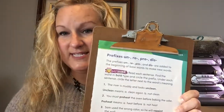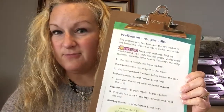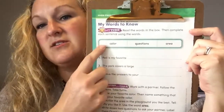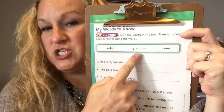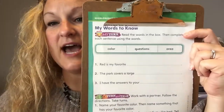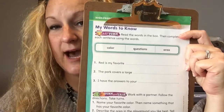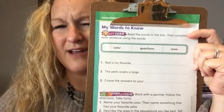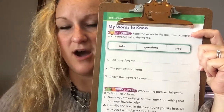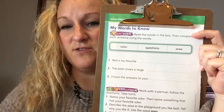So you're going to work on this page. It's a pretty easy one. I think you'll be okay. It's just practicing what these different prefixes mean. Then on the back, you're practicing your words to know. 2 of them were your spelling words that we just practiced, so color and questions. And this word is area. Area is how much space something takes up. It's not like space like outer space. It's like space in a room or space inside a box would be the area, or different spaces.